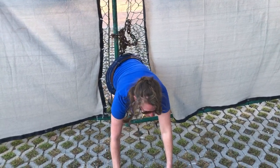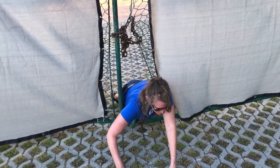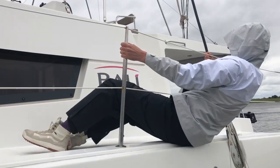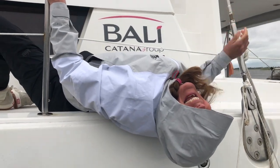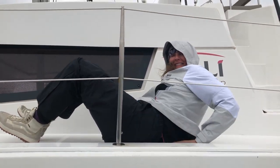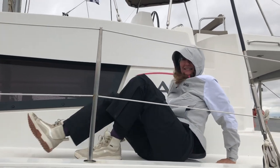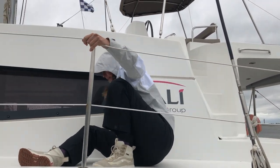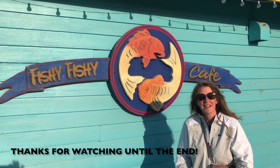How you doing, baby? Climbing through the fence. Why are you climbing through a fence? Because I don't know how to open the fence. Hey! Woohoo! That's how it's done, baby. Yeah, you got it. Here you go. Ready for the beer? Where are we eating? Fishy, fishy. You were gonna do fishy, fishy.